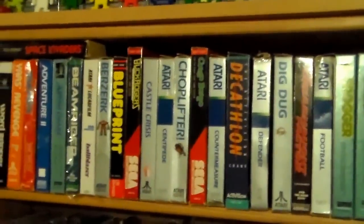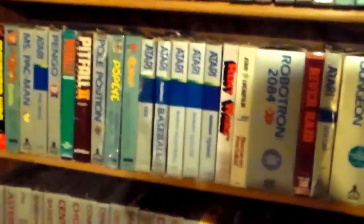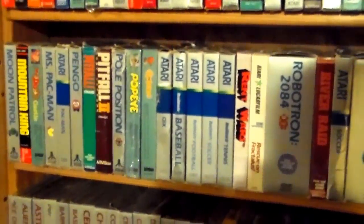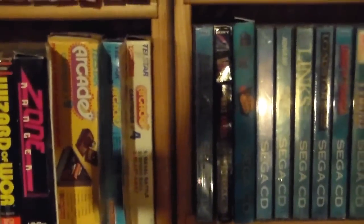Let's see, then on the next shelf we got almost the entire collection of Atari 5200 games. Almost all of them boxed. I have a few loose ones up top, but basically all of them boxed. I'm missing, of course, Bounty Bob, and that one is really expensive now. I wish I would have picked it up 10 years ago when it wasn't so bad. Now it's crazy. All the Telstar games right there.